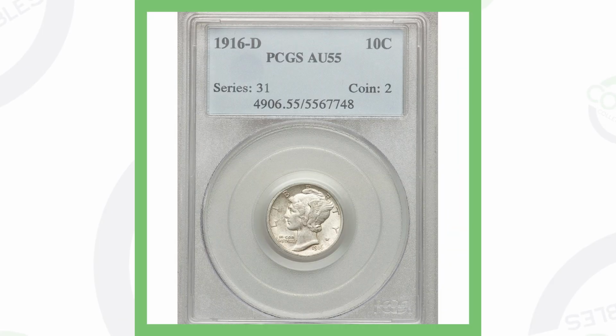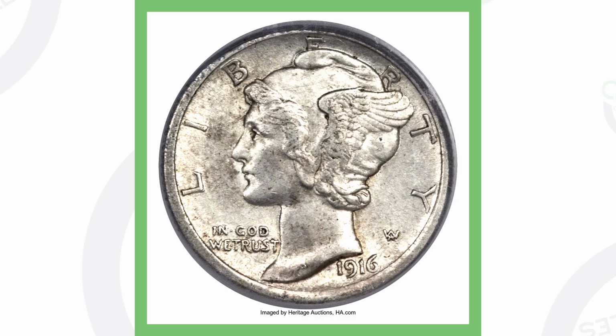So here is a 1916D Mercury dime. You will notice that it doesn't have a very high mint state grade. It's at an AU55, about uncirculated, so still a decent grade for this coin.